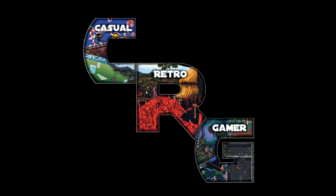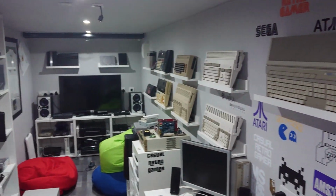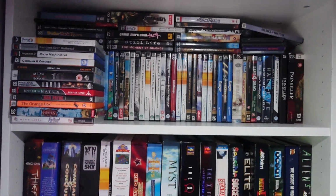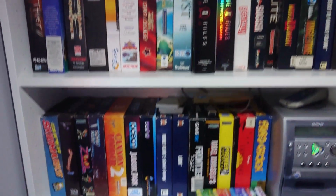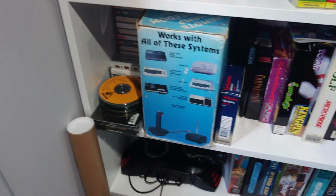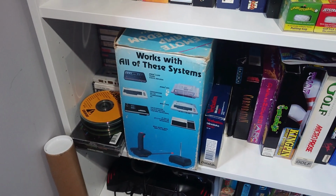So to finish off today, I thought what we'd do is just give you a quick up-to-date tour of the man cave and show you a couple of upcoming projects. So here's the current up-to-date man cave. It's changed a fair bit since last time we had a walkthrough. Over here we've still got all our games. This is the PC stuff and Amiga stuff. And hiding down in there is a Commodore 64 and MSX. There's that wireless joystick that we repaired a while back on the channel.